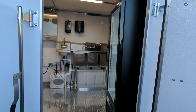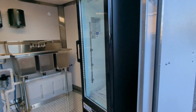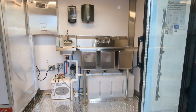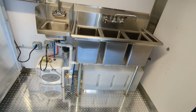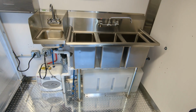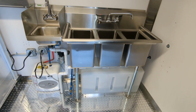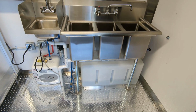Inside is a merchandiser refrigerator, a 3-compartment sink, a hand wash sink, and the gray water tank in this particular trailer is under the body to conserve some space. Plus we could have larger tanks this way. That is a freshwater tank.